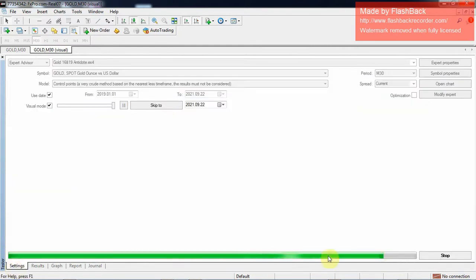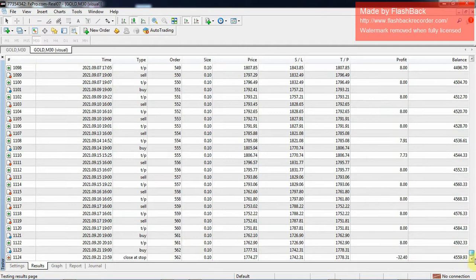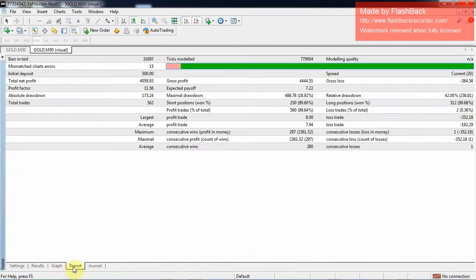Okay, we are up 4k now. The back test is almost done. 19 hours, 16 hours. So this robot trades at 19 and 16 hours, as I mentioned earlier on. Okay, so the backtest is done there.